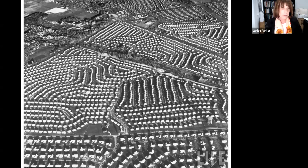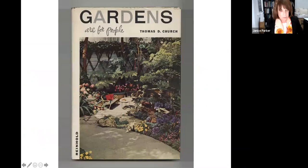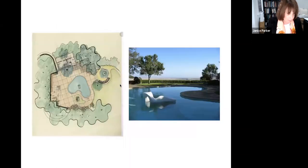They both wrote seminal books on this, and one was called Gardens Are for People by Thomas Church, and one was called The Room Outside by John Brookes. These absolutely summed it up. They talked about what we do when we go outside. How do we make a garden room? And I use these principles every day. They both said they meant the same exact thing.